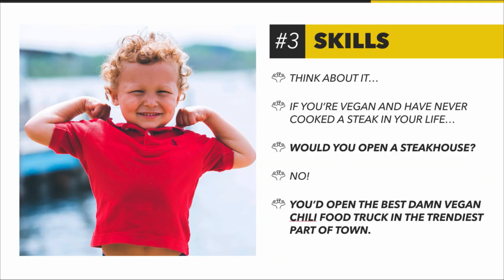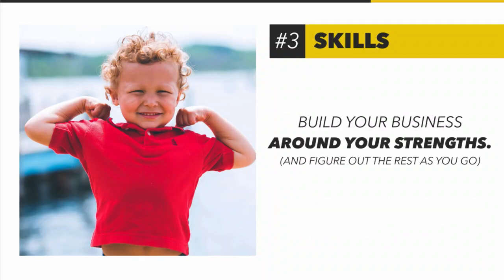Think about it. If you're a vegan and you've never cooked a steak in your life, would you open a steakhouse? Of course you wouldn't. That's a stupid question. You'd open the best damn vegan chili food truck in the trendiest part of town. Build your business around your strengths. If you've got the right mindset and you know your audience, unleash those strengths, remove those weaknesses, and build your business around your current strengths, and figure out the rest as you go.